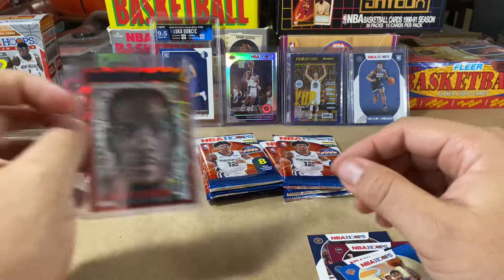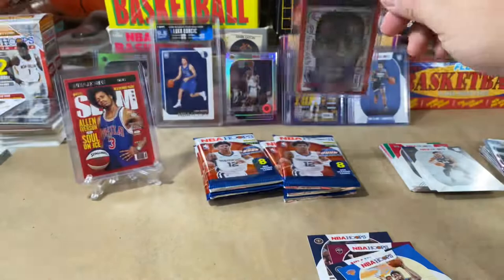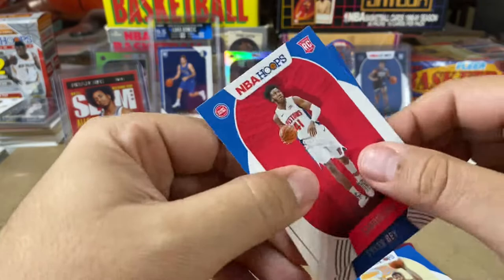Oh, what do I do? KD or AI? But KD is an explosion. Oh, nope. I can't do it. I grew up with AI. I couldn't do it. Sadiq Bey and Tyler Bey. Are they brothers? They may be. I don't know. Y'all let me know. Possibly. Maybe.